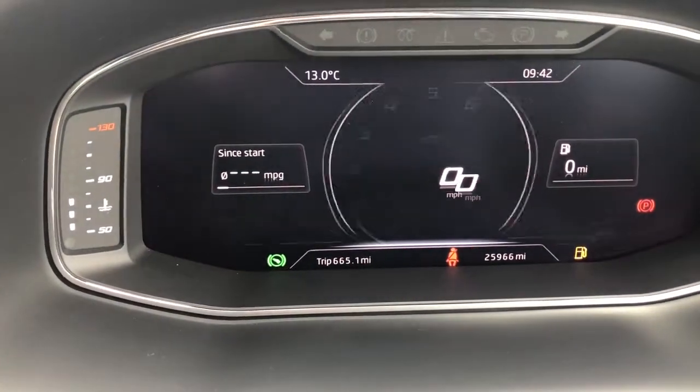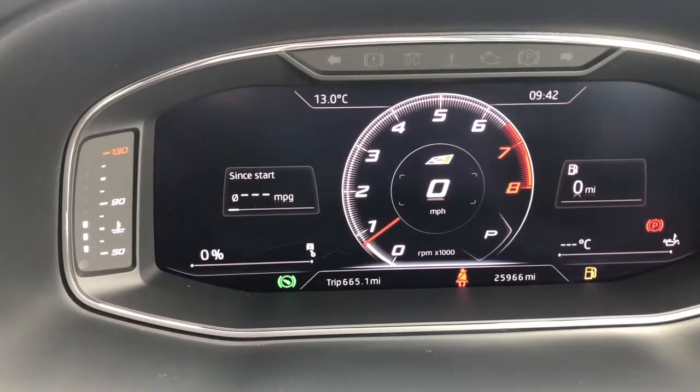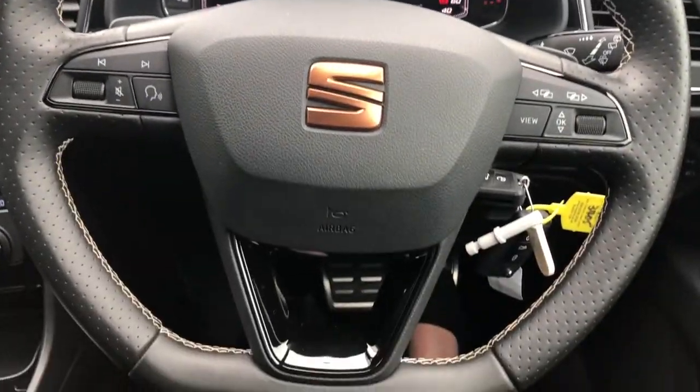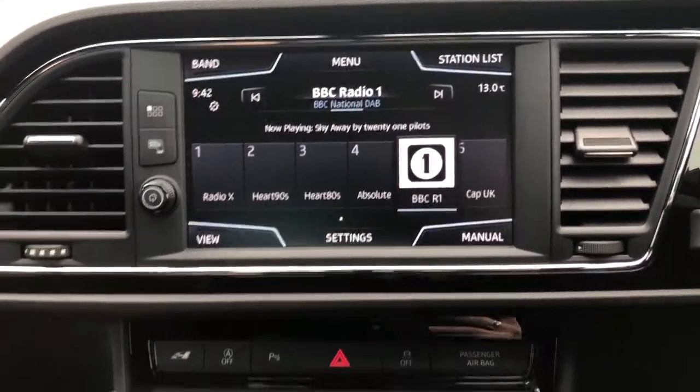So here we have got the dashboard. Using the multifunctional controls, you can press the view button to display the different options, even change the radio or adjust the volume using these controls, making the driver's life a little simpler.